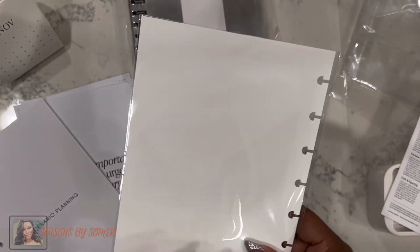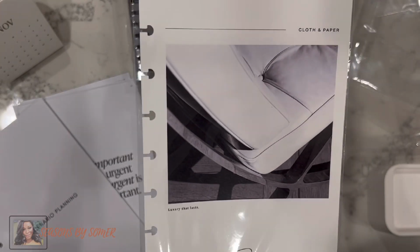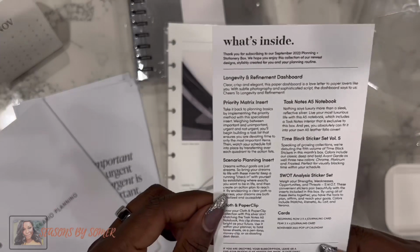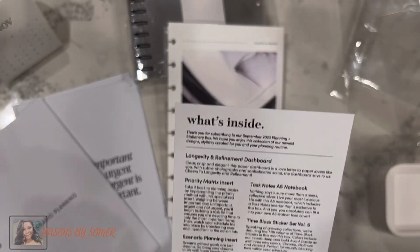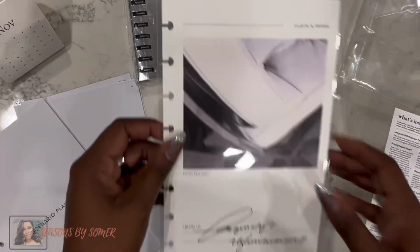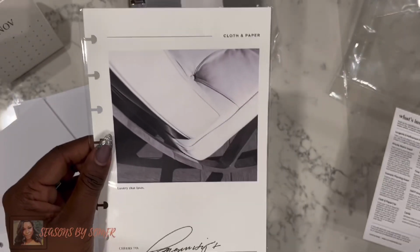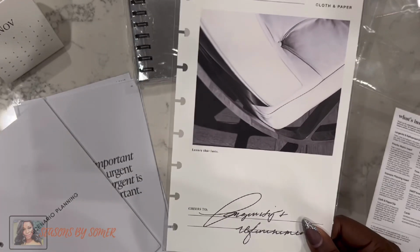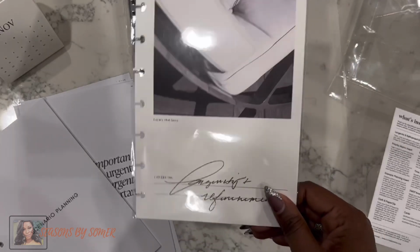And there's nothing on the back here, but per the what's inside card, this particular dashboard is clear, crisp, elegant. And this paper dashboard is a love letter to the paper lovers like you. Ooh. With subtle photography and sophisticated script, this dashboard says to us, cheers to longevity and refinement. And so this is a really nice paper. I'm not going to take it out of the plastic just yet, but I definitely think that I would be using this in my planner. It seems like it'll be something that would layer pretty well in the planner with other items. And so I would love to include this in my planner in some type of way.